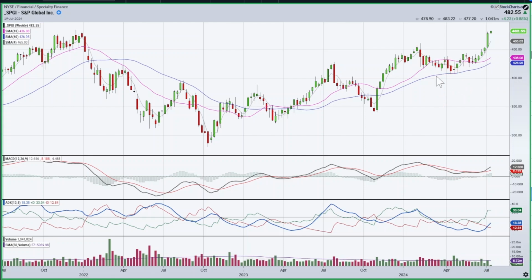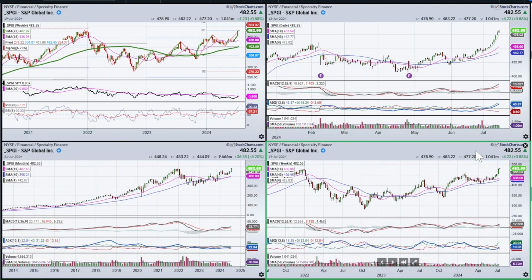And in this case, it started to evolve and turn back to the upside and really got going here over the last month and a half. And so we want to look for that combination, which is a pinch play on the left, and that's where we show signs of improvement, and then we hold the signal line on a pullback.